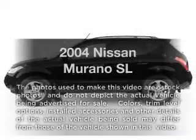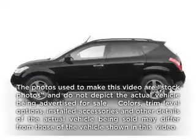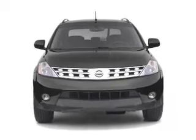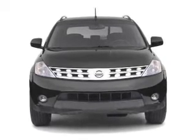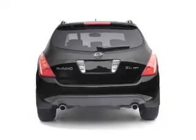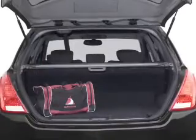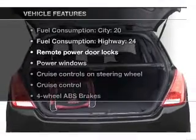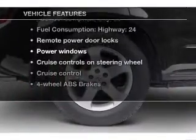Introducing the 2004 Nissan Murano. If you're looking for an automobile with great attributes, look no further. With a solid six-cylinder engine that responds smoothly to its automatic transmission, anti-lock brakes help you bring your vehicle to a safe stop. This car has separate passenger temperature controls. And with these notable features, you won't want to miss out on the opportunity to own this amazing ride.